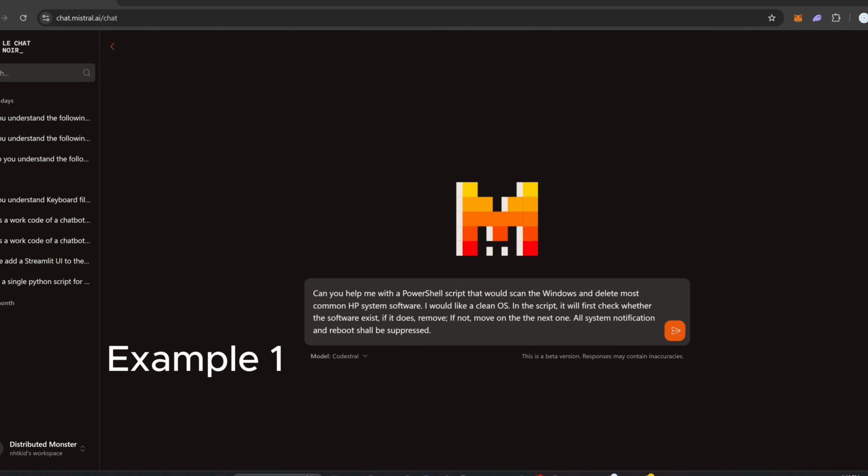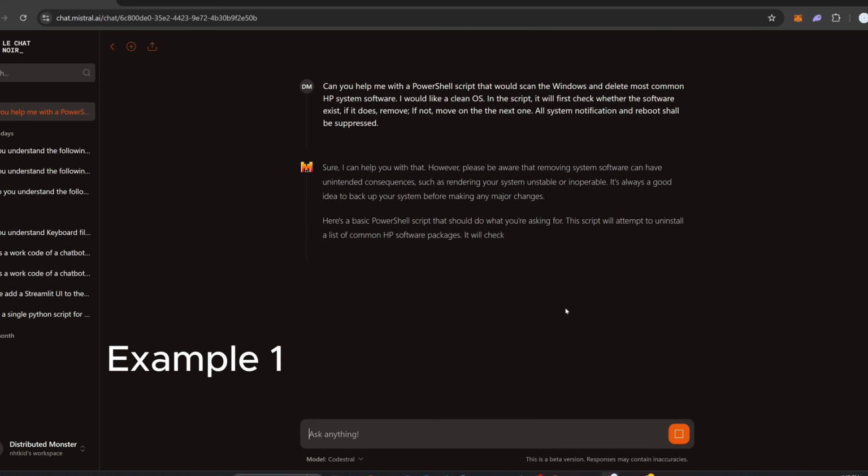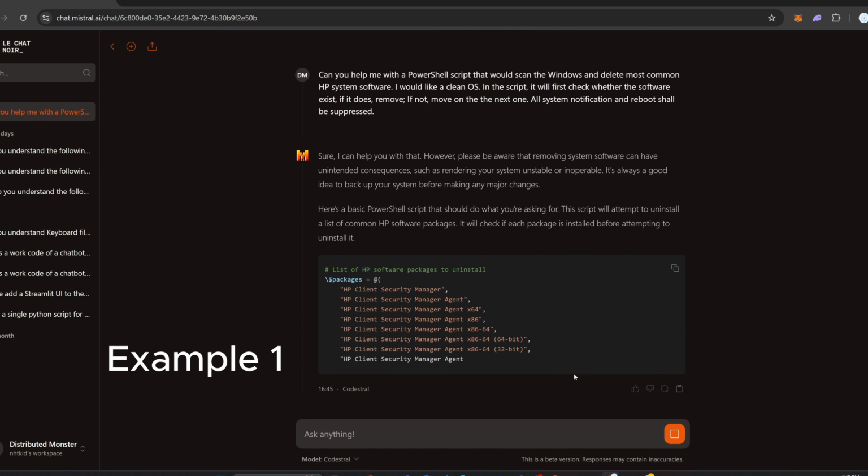Here we're giving minimal information to see how this LLM will perform. Can you help me with a PowerShell script that will scan Windows and delete the most common HP system software? I would like a clean OS. In the script, it will first check whether the software exists. If it does, remove it. If not, move on to the next one. All system notifications and reboots shall be suppressed. Let's see whether this LLM can actually help us do some work, not just create random games.